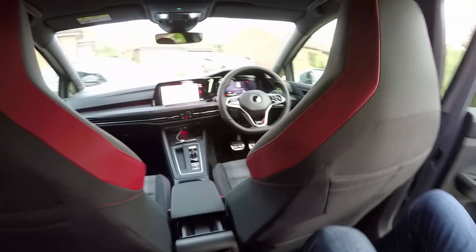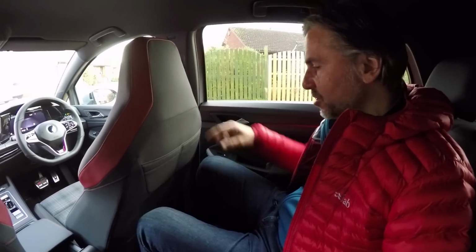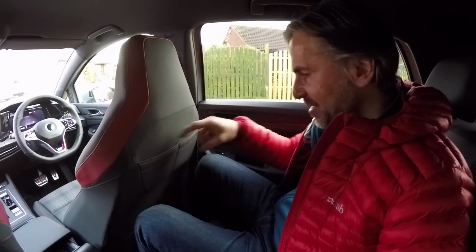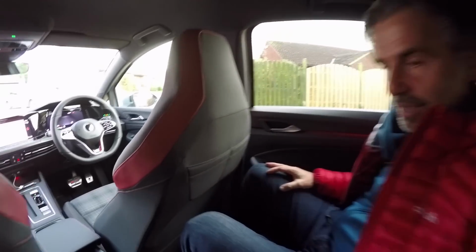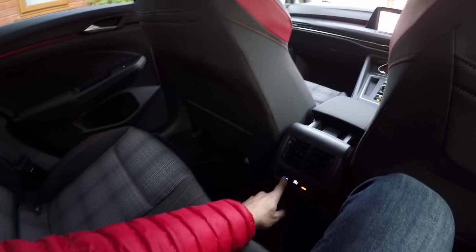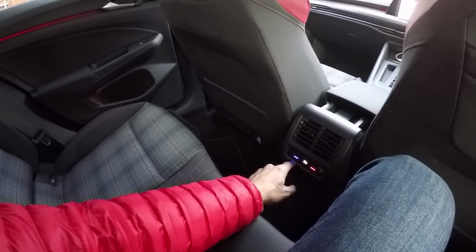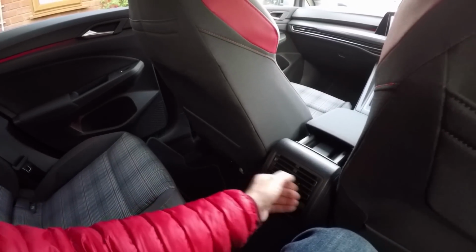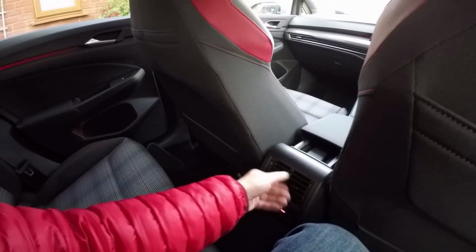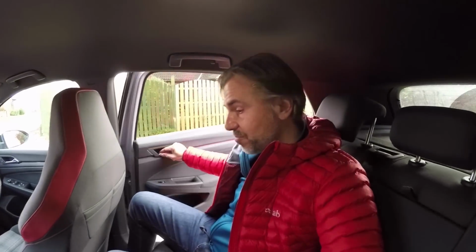Okay, so here we are in the back of the Mark 8 Golf GTI, and there's loads of room. These seats don't really intrude too much. We've got the lovely phone pockets there, like we had on the normal Golf. We've got a bigger pocket there for like a tablet, and we have got this temperature thing in the middle here. So this must be the third zone of the climate control. That's a nice touch. The rear vents are pretty horrible actually. But there we go. I don't think anybody will notice those. And as you'd expect, there is a fair bit of room because it's the Golf, isn't it?